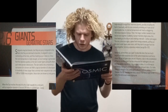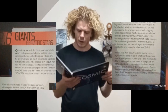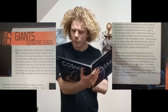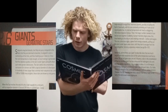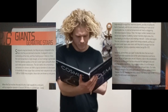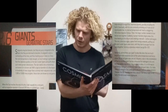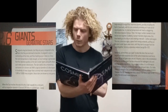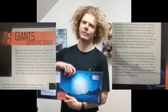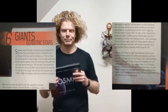When the Sun reaches the end of its life, it will expand into a red giant with an expected diameter of around 200 times its current size. A blue giant star, powerful and ultra-luminous, ravages the surface of this nearby rocky world. These stars can pump out 10,000 times as much energy as the Sun.